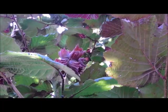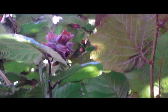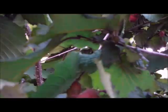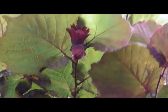For those of you who are interested in growing hazelnuts, I thought I'd share with you the success I've had in growing mine. This is a Purple Filbert, and as you can see I've got a very decent crop. From every angle of this tree it is absolutely laden with hazelnuts.